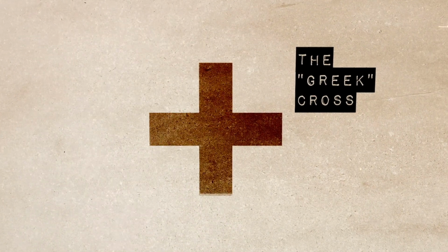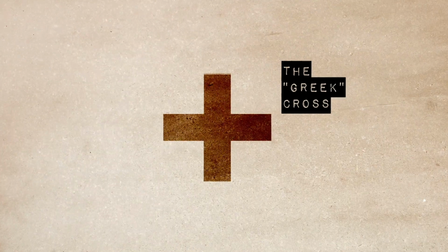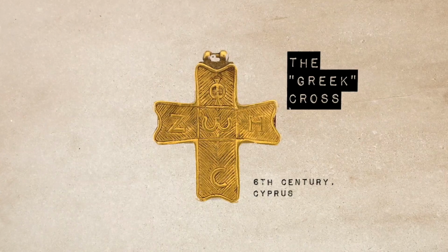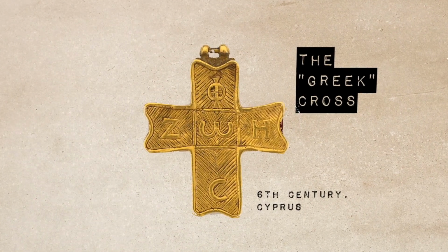You will see the Greek cross in Orthodox iconography, art, and vestments, and pretty much everywhere in any Orthodox church on earth. It has been used widely by Christians since at least the 4th century. A variant of the Greek cross worn as jewelry has the interlocking Greek words phos and zoe, light and life. Variations of this cross have been worn by Christians, especially in Greece, since at least the 6th century.